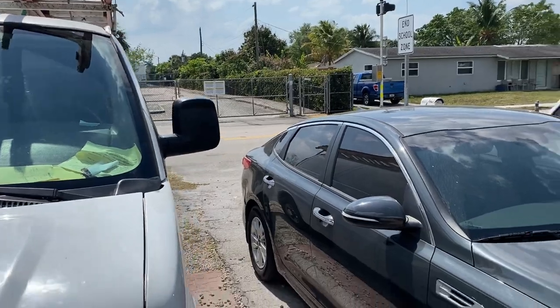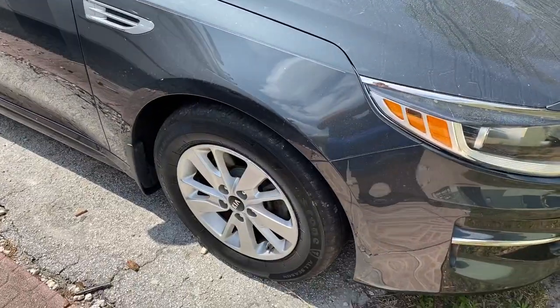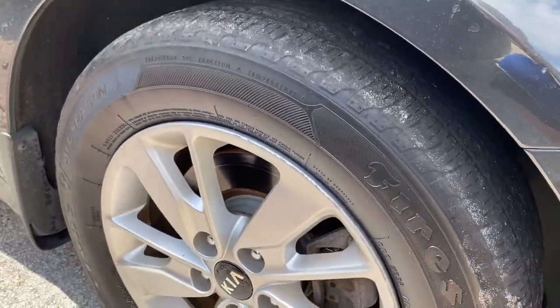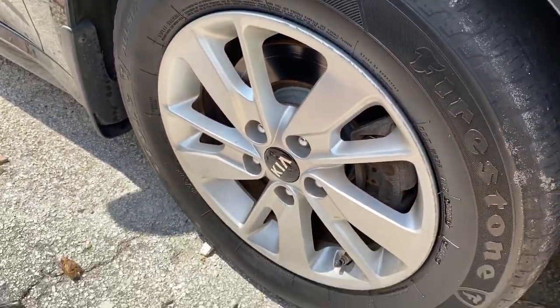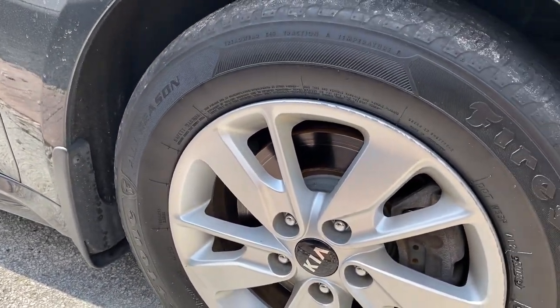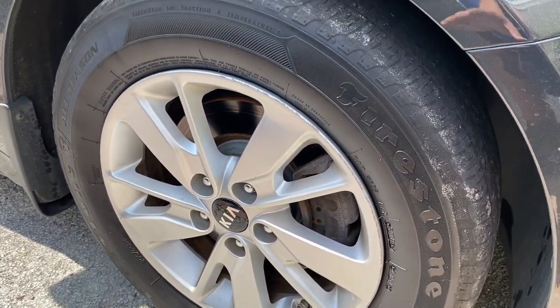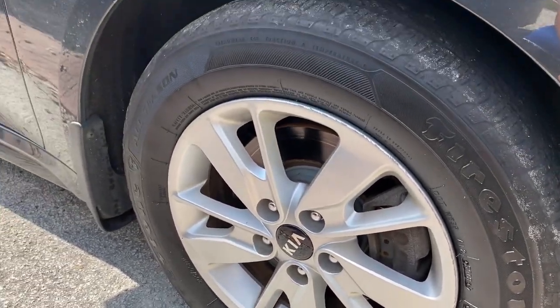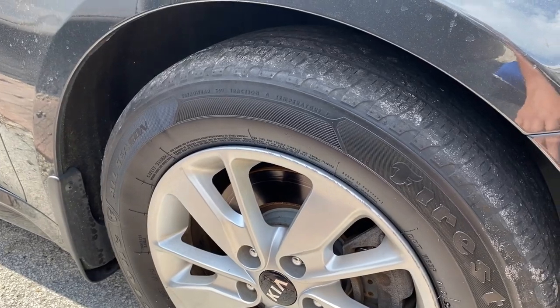Okay, so here's the update. It is actually 4 days later. Kind of forgot to make the video yesterday, so this is a 4 day update. As you can see, there's still a nice matte looking finish. The tire doesn't really look glossy no more. It kind of just looks well lubricated, well conditioned.